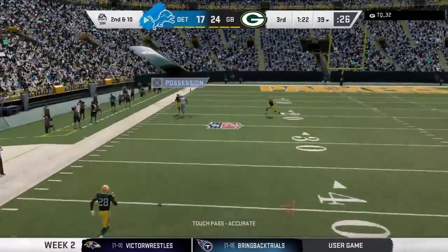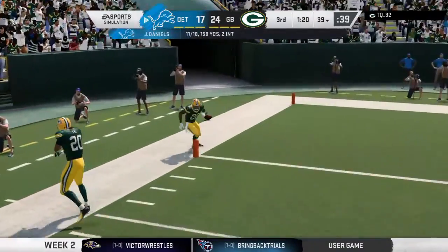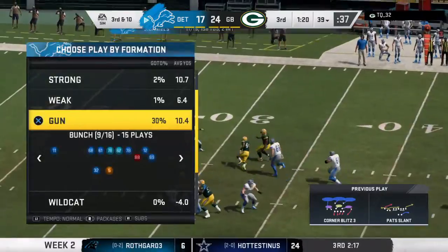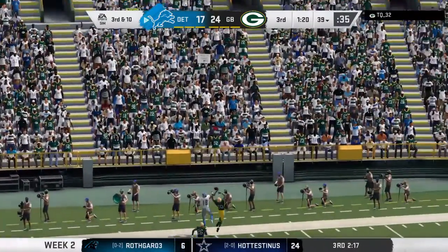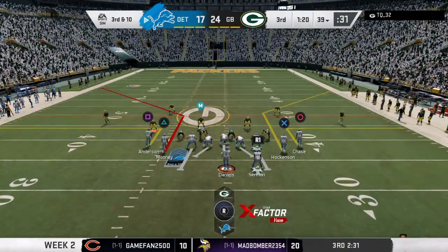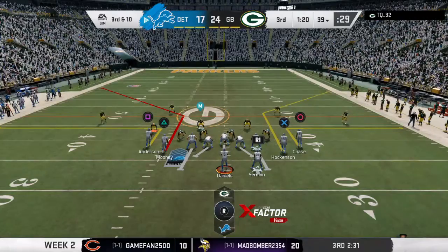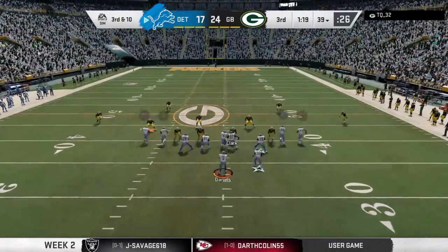Throwing deep for Galladay. And that's going to be incomplete. Good effort there trying to take a shot, but it's 3rd down. And now offensively it's 3rd and 10, and I'm just thinking to myself, actors always say, what's my motivation before a big scene? Right now the play caller's thinking, what have I done before that's worked well that I can go to right now?